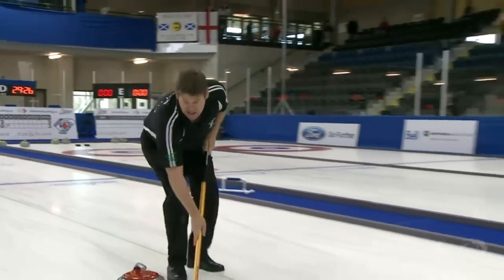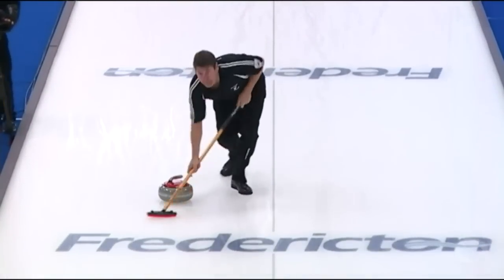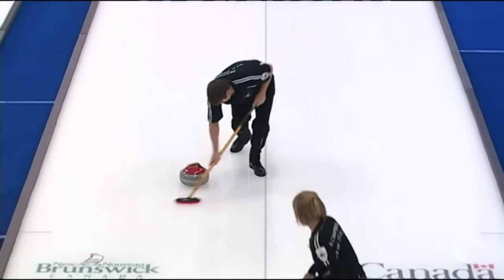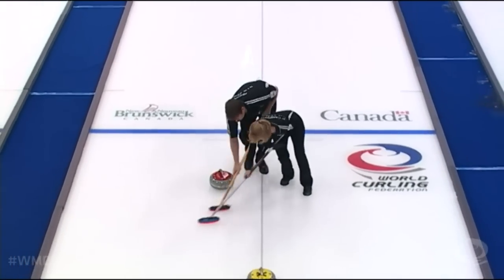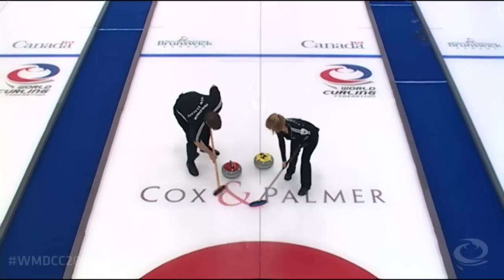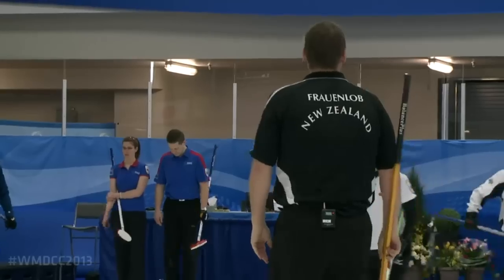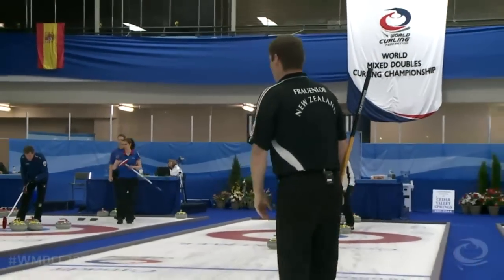Might need a bit in that, has the line. Hans Fronlob saying it needs a bit of sweeping for weight. He's asking for help, I think. Here comes Natalie Campbell out to join him. Both working on it. Oh, and won't really get it past the guard. Won't get it past the guard, and we'll cover that collection of stones now. Cover the Japanese stone that Yumiko Sato placed there one before.